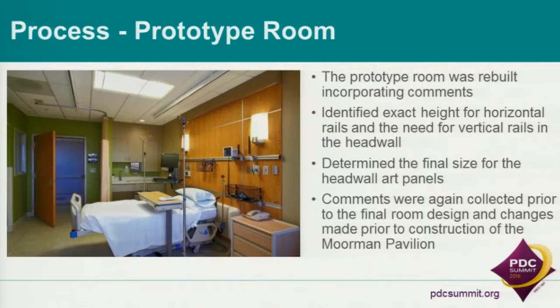And once it was rebuilt, then comments were again collected after it had been in use for a while. We did things like it was determined that this horizontal rail needed to be 2 inches taller. So that made the geometry of this panel, the proportions of it, change. And then there were a lot of other aspects of the room that we were informed about. But all of that had to come together. And that's what I mean by the integration of the art into the process.